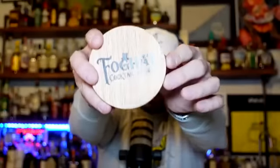Just saying. But yeah, the Fog Hat Cocktail Smoker, fantastic. I love it. And I've actually got two. I don't know why. I just have two, just in case.